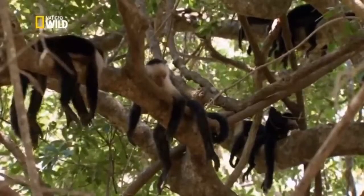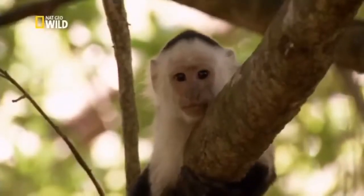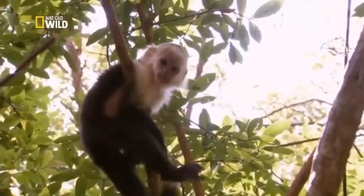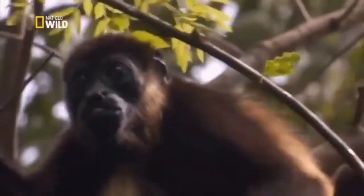Years ago, most of this land was pasture, and ranchers shot cats on sight. Now, Santa Rosa and the surrounding area is one of the most important natural refuges in Central America, and the daytime forest is full of life. But the life we're looking for is normally concealed by trees.